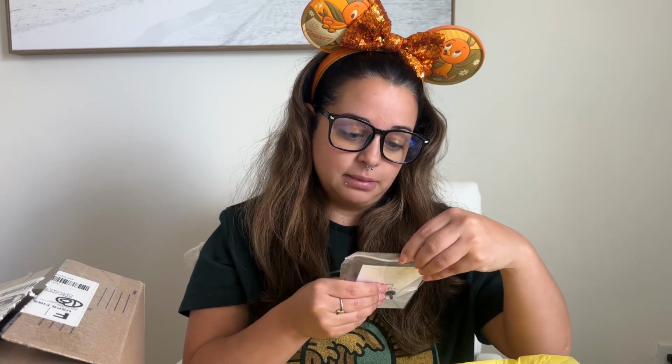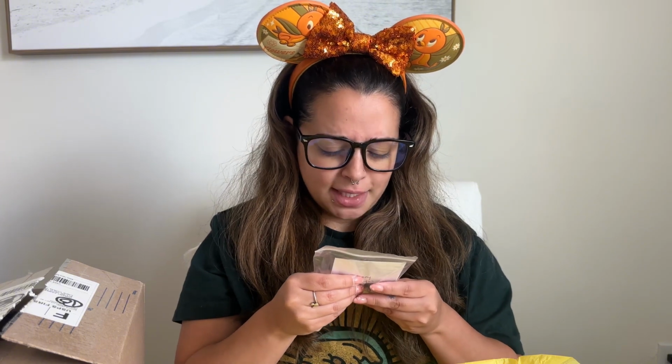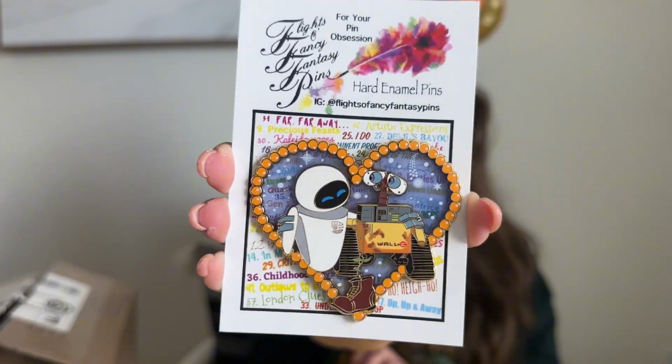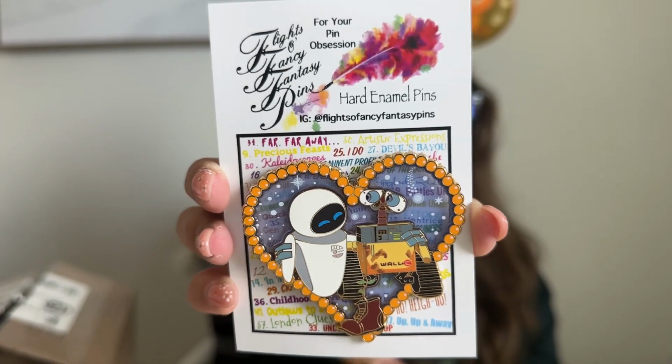Oh, it's so pretty. All right, the seller's name on Instagram is Flights of Fancy Fantasy Pins. Wow. I will put it on the screen. Oh, wow. So this is her little backer card right there. And look at that, beautiful. It is stained glass, so I'll show you in just a second. But that is her backer card. Very pretty.